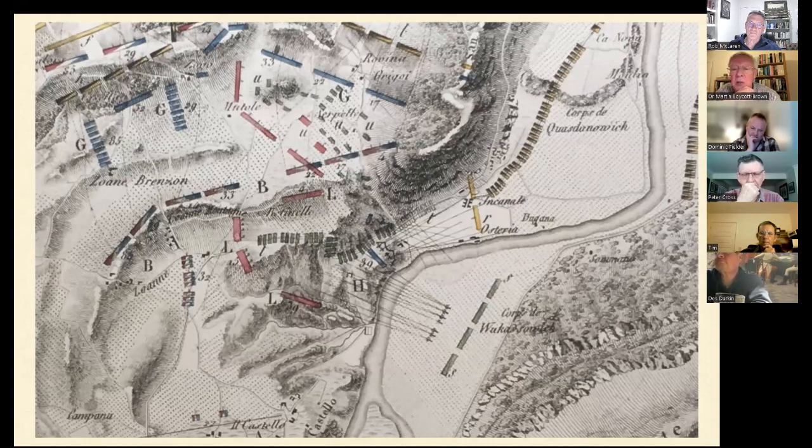Obviously, the Austrians were supported by their own artillery on the other side of the river, as you can see. However, I wouldn't have liked to have made that attack. Well, this was one of the critical moments of the battle, obviously. Bit by bit, the Austrians did manage to force their way up that incline. But of course, it didn't end well for them.